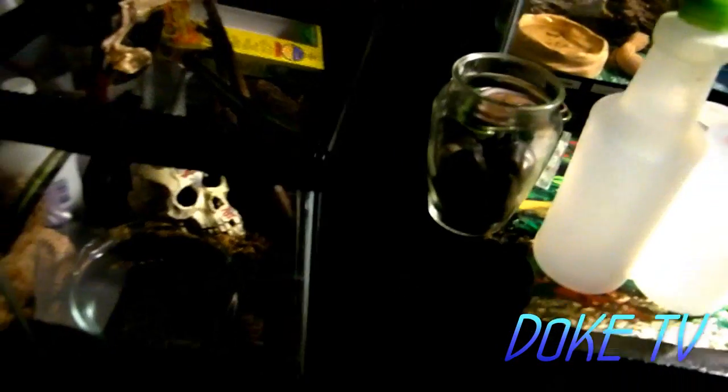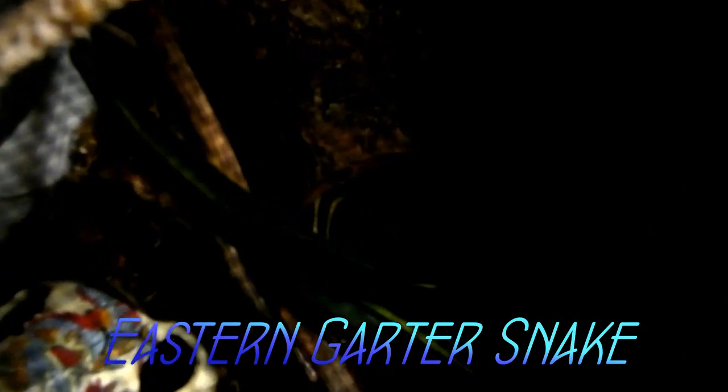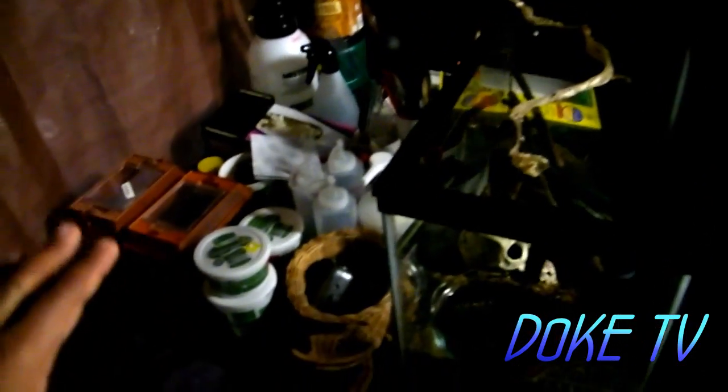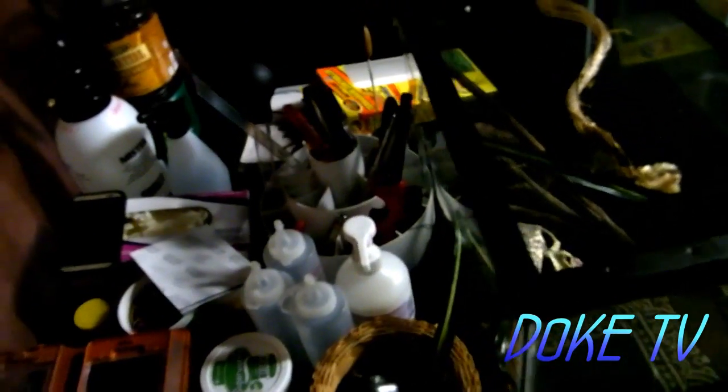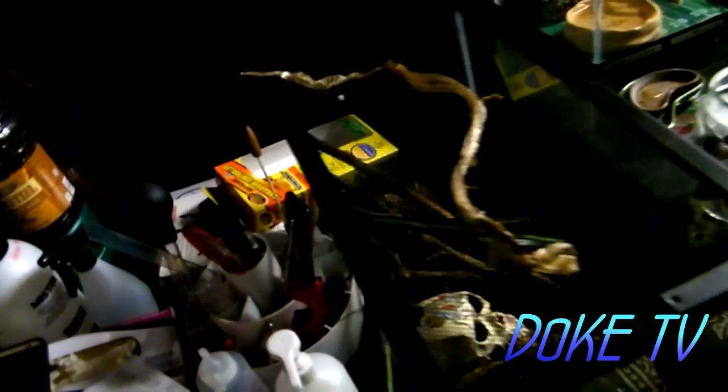Right here is Maximus, my eastern garter, and you can probably kind of see him down there. It's a little dark on this side. I keep him over here on this table because he likes it a little bit on the darker side, and it keeps him away from the heating unit. This table is just a folding table, and I use it for all my supplies. As you can see, I have everything I need on this table. It makes it really nice and easy to come over here and just grab it when I need it, and move on.